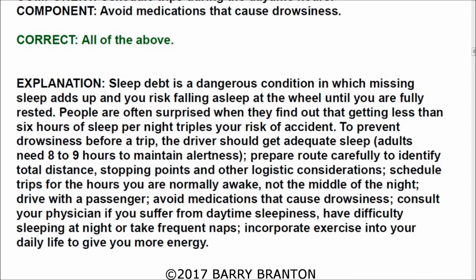driver should get adequate sleep. Adults need 8 to 9 hours of sleep to maintain alertness. Prepare route carefully to identify total distance, stopping points, and other logistical considerations. Schedule trips for the hours you are normally awake, not in the middle of the night. Drive with a passenger. Avoid medications that cause drowsiness. Consult your physician if you suffer from daytime sleepiness, have difficulty sleeping at night, or take frequent naps. Incorporate exercise into your daily life to give you more energy.